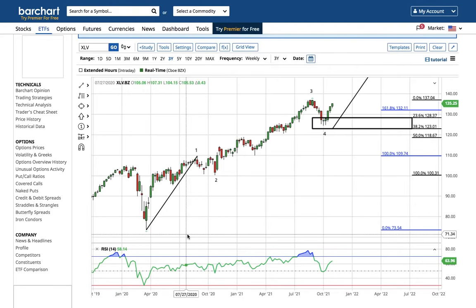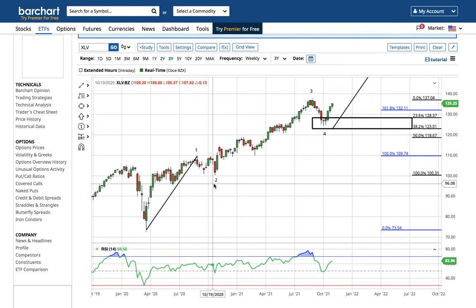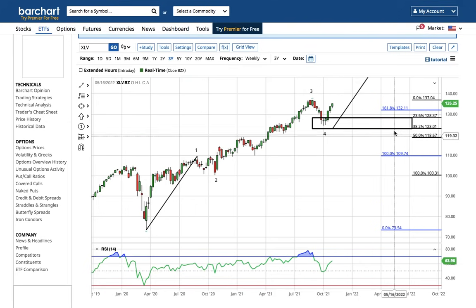So in the short term, people are going to call for a crash because they're looking at SPY. What they're not noticing is that healthcare and Apple haven't even broken the September high yet. This is a wave 1 and a wave 2. This is a wave 3 that passed the 161.8% extension of wave 1 and a wave 4 that ended between the 23.6 and the 38.2% retracement.